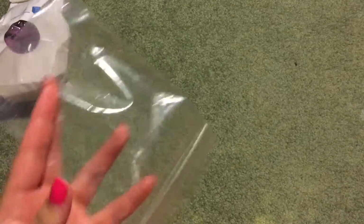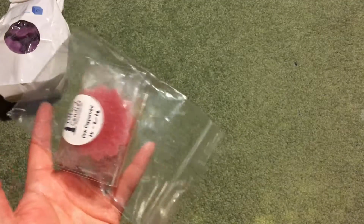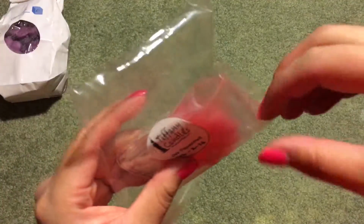I keep these bags either inside other polypropylene zip bags, or I'll take them out and put them in zip bags, because I just don't think that these bags really hold in scent very well. Even though they're still polypropylene, there's just a way for scent to escape.